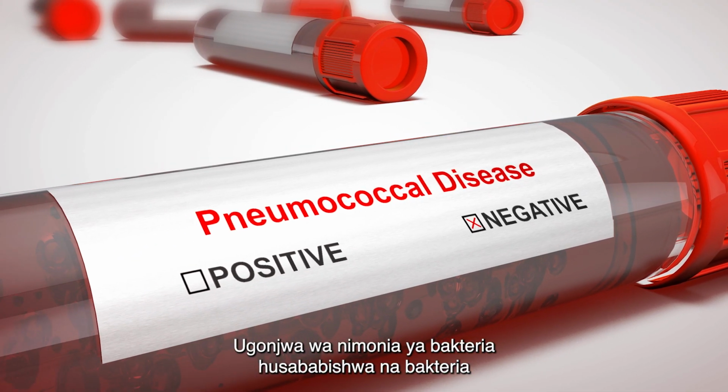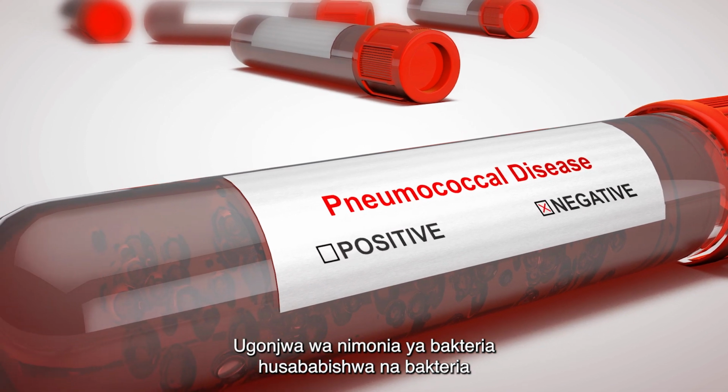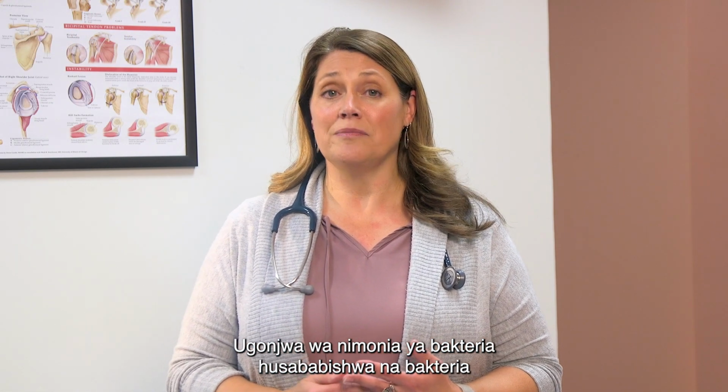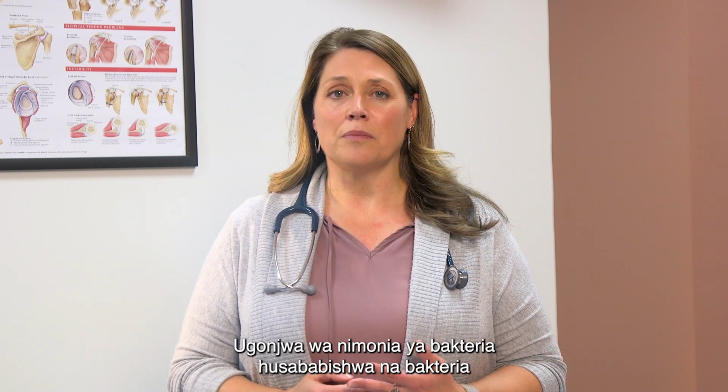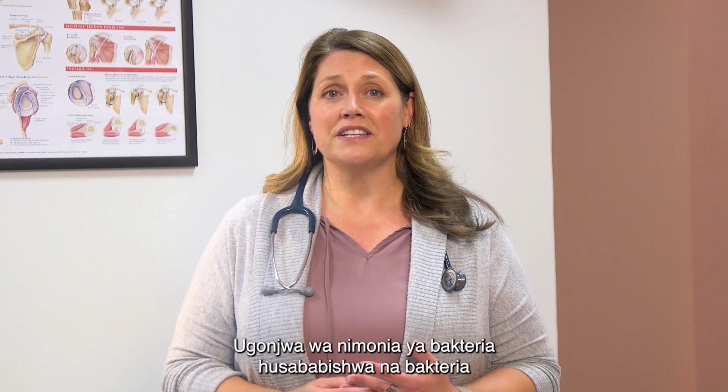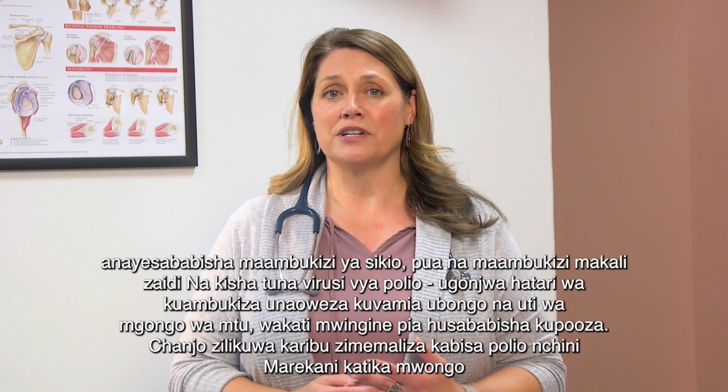Pneumococcal disease is caused by bacteria that can cause ear infections, sinus infections, and even more severe infections such as pneumonia and even meningitis. Our children are particularly vulnerable to this bacteria. We give 4 doses of the PCV13 vaccine to provide protection.